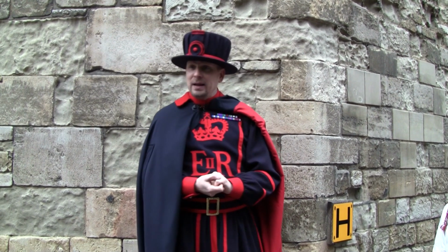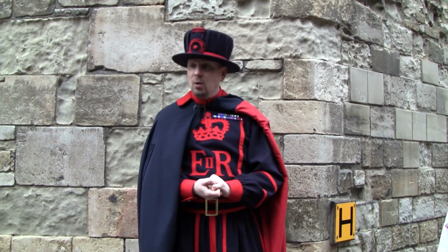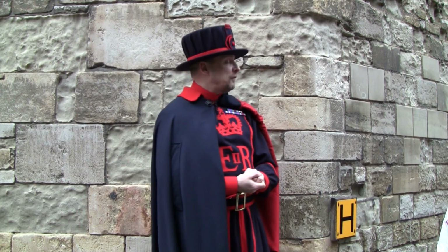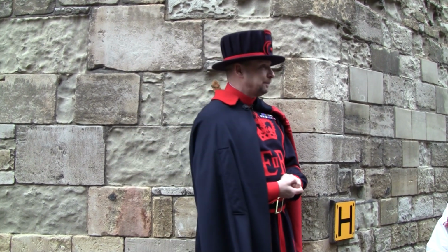Now it was at this point that Henry conceded defeat, and vowed that if he couldn't break Sir Thomas's will, he would break his bones. So in 1535, he was taken out to Tower Hill, where he was publicly beheaded.